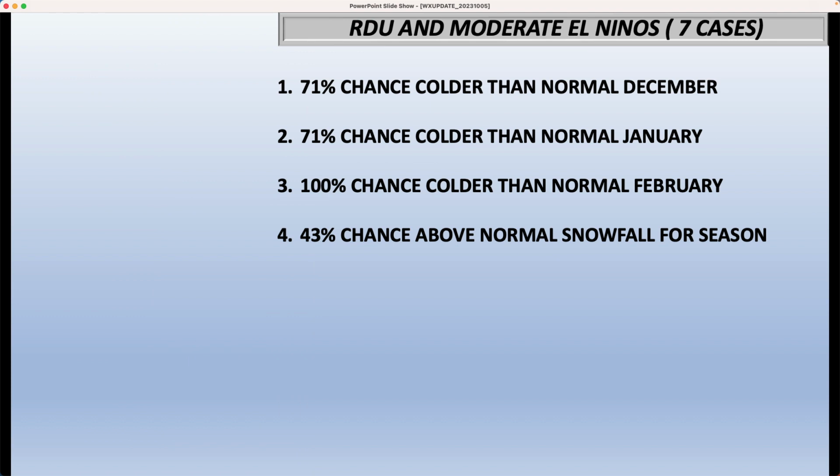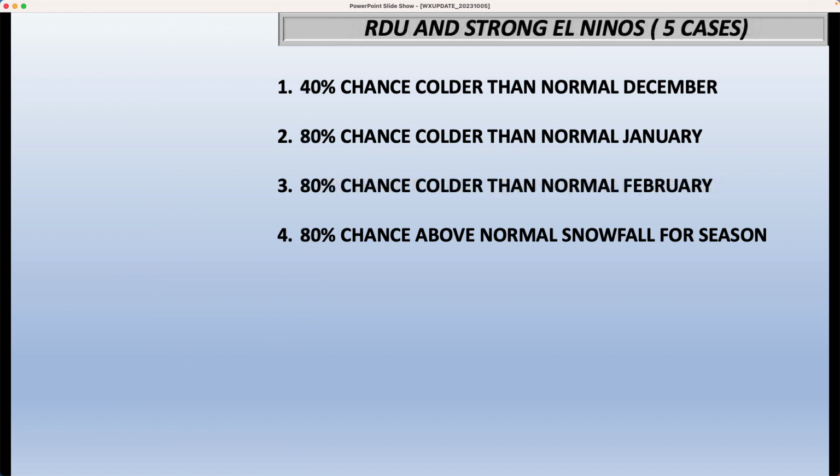Now, if we get to a strong El Nino, there are only 5 cases there. And interestingly enough, it only shows a 40% chance of colder than normal temperatures in December, but 80% of colder than normal in January and February, and an 80% chance of above normal snowfall for the season. There was one notable exception in the early 1990s when there was no measurable snow at all during a strong El Nino. So it's not a guarantee, but statistically, the odds are in your favor to be at least a little bit above normal. Okie dokie, I believe that is it.